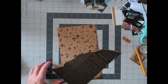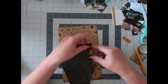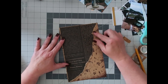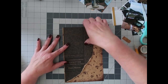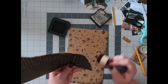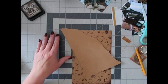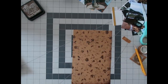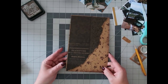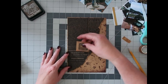See what we got. Okay. So I can tear some of this off. Okay. That's not horrible. It's not horrible. I can tape that down. Okay. So let me ink my edges again. That looks good. Love that. I am a sucker for a torn edge. I love to tear my paper.